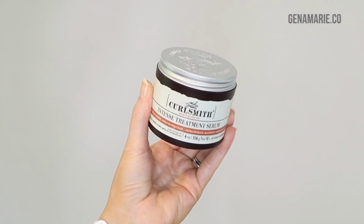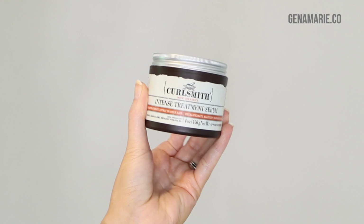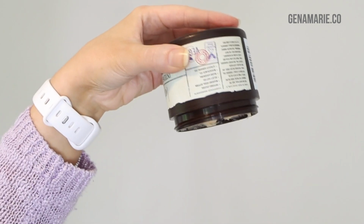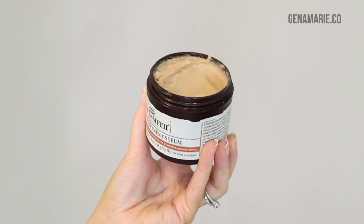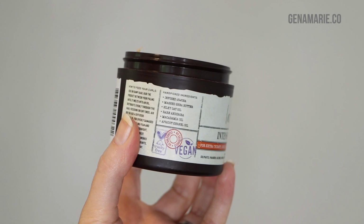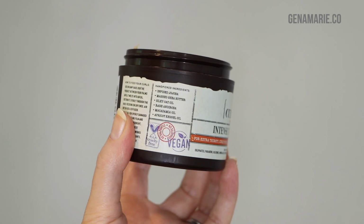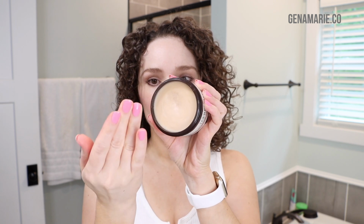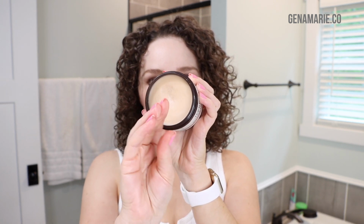So this is the most unique out of the three. This is not technically an oil, I guess. It's more like a solid butter, but it does warm up to an oil, and it has the same uses as the other oils, except it is a little bit different. So this is a thick, solid formula that melts when it comes into contact with your hands. So this makes it great for traveling. It's not going to leak or spill anywhere because it does have that solid texture to it.